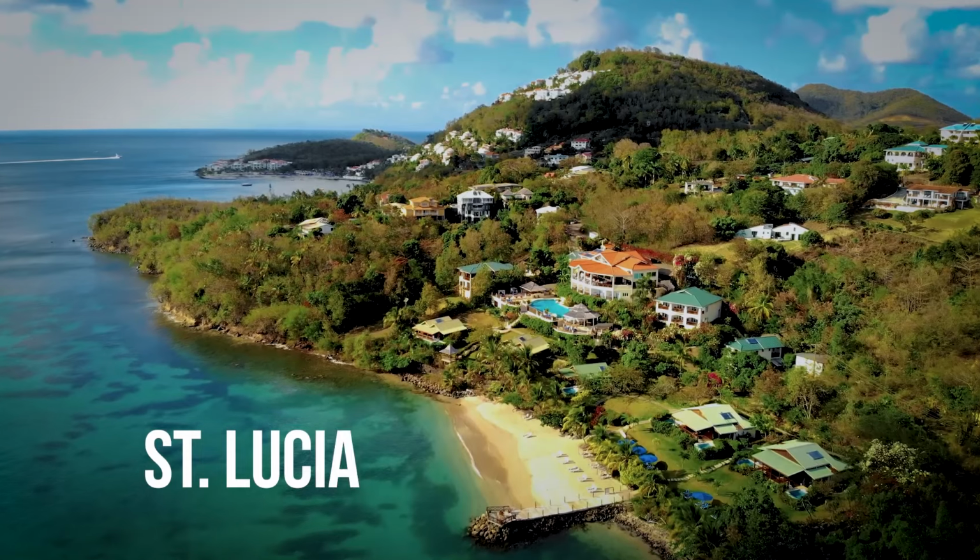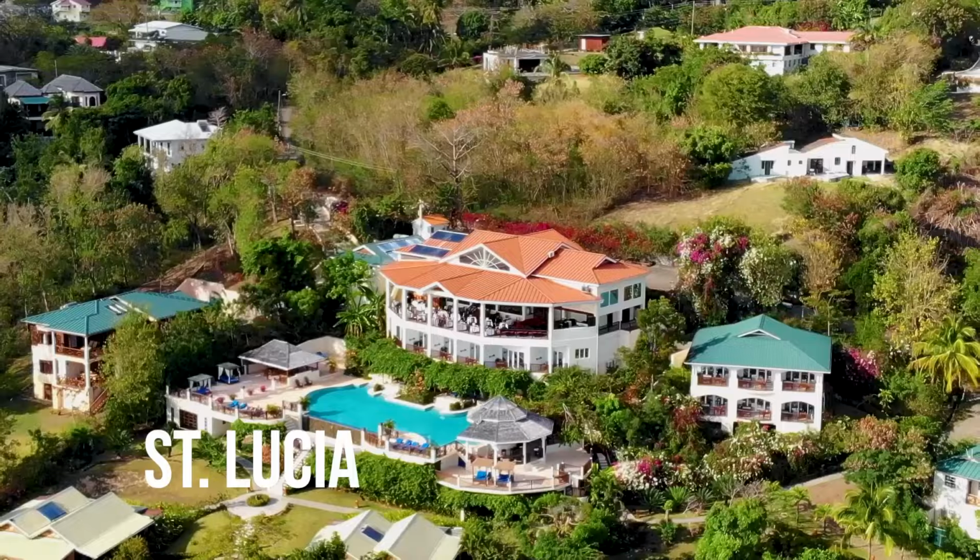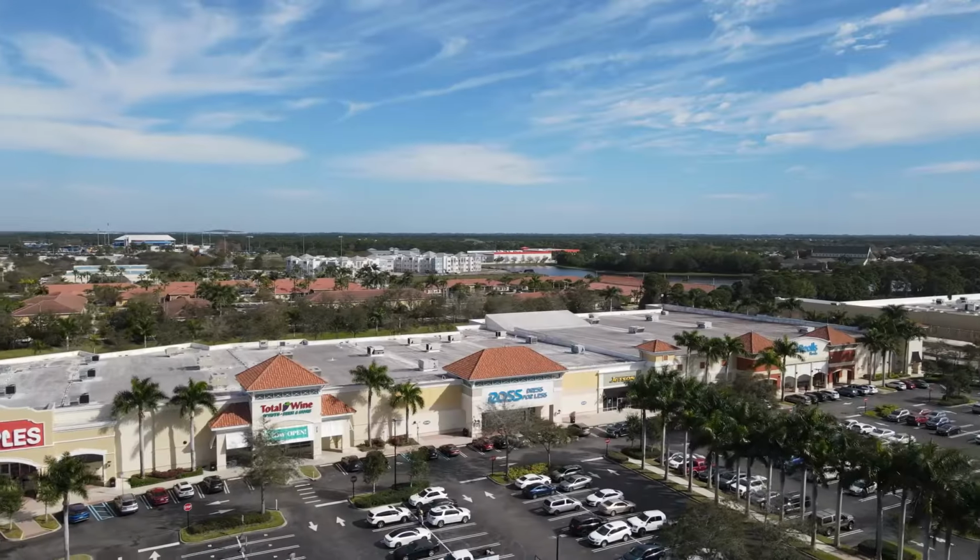So they'd been to St. Lucia and they mentioned how remote it was, but they also said when we were there, it was great, but we also wanted to go to a shopping center and those things aren't really there. And so I said, well, it's actually interesting because we have that here in Stuart, and the Treasure Coast area for that matter. That's what makes this area so unique, and that's why people love it so much. That's why I love it so much as well.